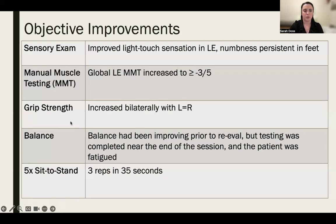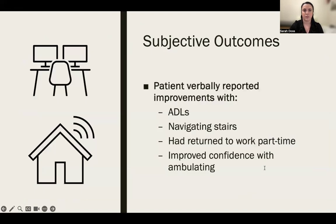And then we were able to do the 5 times sit to stand, in which she achieved 3 repetitions in 35 seconds. So for subjective outcomes, the patient reported improvements with ADLs and functions at home, like navigating stairs and being able to dress independently. At the time, she had returned to working part-time, but still felt extremely limited by fatigue. The patient noted she still felt limited with stairs, but was more confident ambulating longer distances because she was no longer afraid of falling.